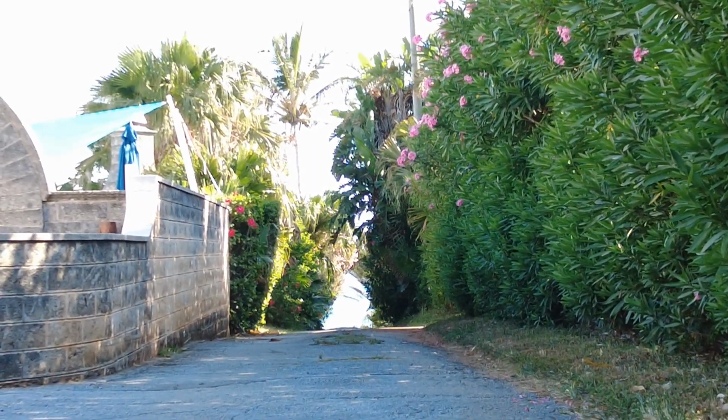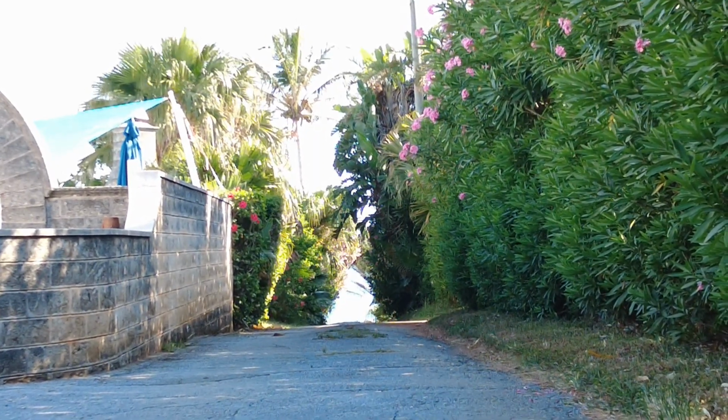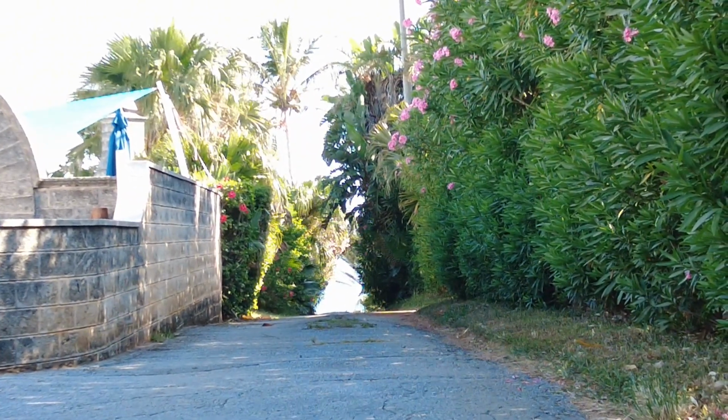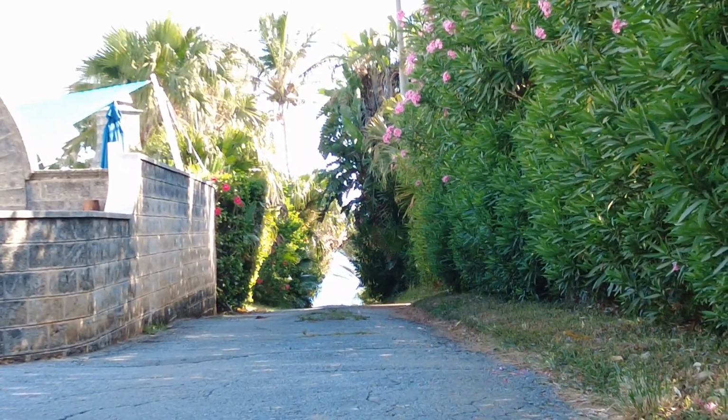If you look hard enough, you might be able to see a glimpse of the water. That's one thing about the railway trail in Southampton. It really didn't have seaside views, apparently. At least not the section that I have walked so far.